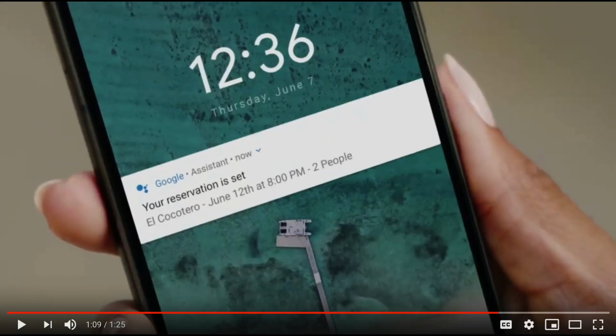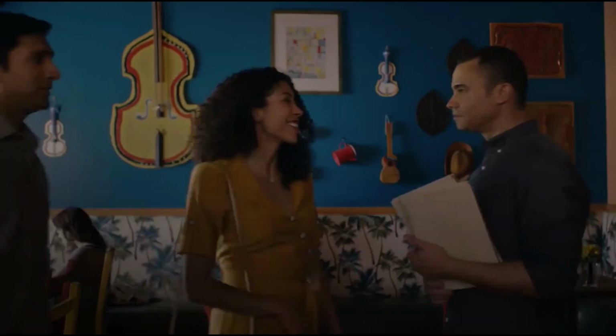Now, once Google Assistant makes the call to the restaurant, it sends you a notification with all the details, what time was available and how many people the reservation was set for. And for two.